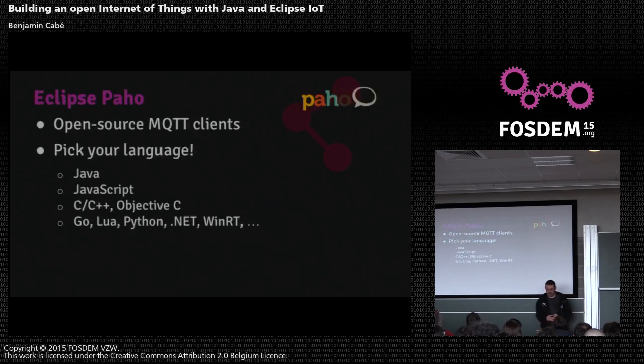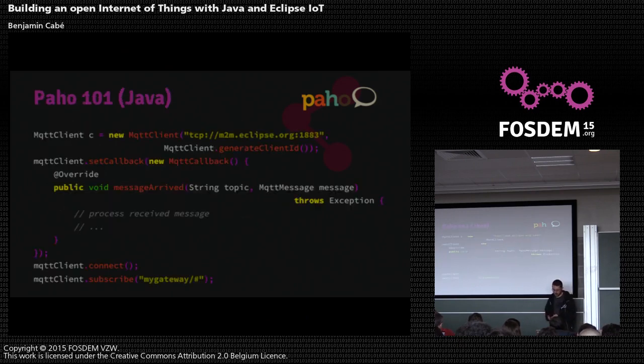So at Eclipse, the implementations live in the project called Eclipse Paho. So eclipse.org/paho is where you can download a client for your language of choice. We have lots of implementations: C++, .NET, Python, Lua, Go, and Java. So the Java API is very simple. If you want to connect to a broker and start subscribing to messages, you initiate a connection with a broker. We host one at Eclipse. It's free to use, free of charge. It's open to anyone.